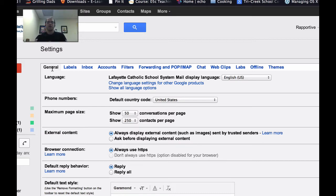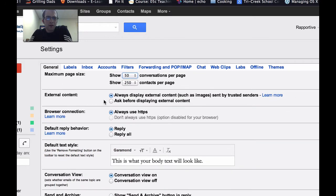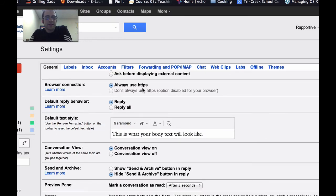So let's just do a quick synopsis of all of these different things as we go down. Maximum page size, this is just going to give you the ability to show up to 100 emails on a page. I leave mine at 50, but again, you can set that up however you want. Always display external content from trusted senders. You can set that up, or you can have it ask. Your browser connection, always use HTTPS. It's going to be more secure.